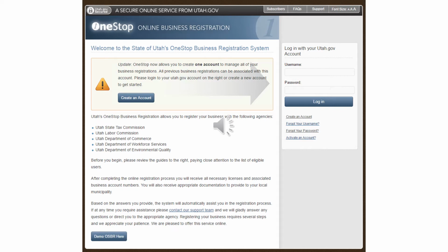This allows you to register your business with the Utah State Tax Commission, the Utah Labor Commission, the Utah Department of Commerce, Utah Department of Workforce Services, and Utah Department of Environmental Quality, forgive me. So I encourage you to go through the demo. We're going to do it right now very quickly, and then I encourage you to go through and do it on your own, and then go ahead and create an account and get registered.